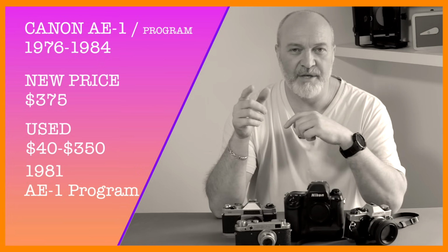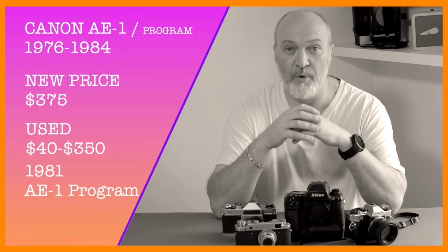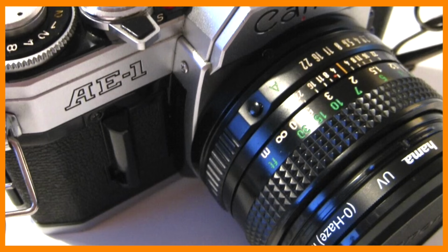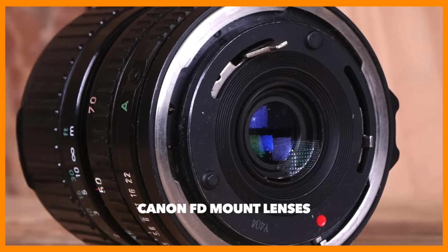Now the other cameras I've mentioned are aperture priority. The AE1 is a shutter priority camera where you choose the shutter speed and the camera lens will choose the aperture for you. So you stick the lens in auto mode, choose your shutter speed, take your pictures, and the camera will decide what aperture is best for the correct exposure. And being an electronic shutter, you're stuffed if your batteries run out, so you won't be able to shoot that camera without batteries. And these cameras use the Canon FD mount, for which there's an absolute ton of lenses online.